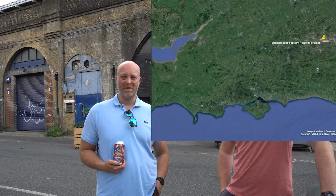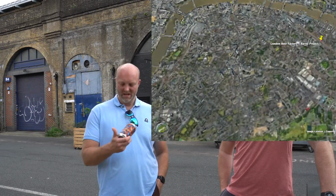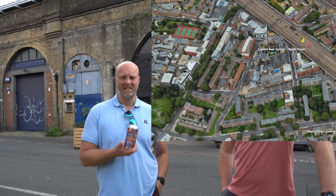We are in South London on the Bermondsey Beer Mile at the moment, at the Barrel Project, which is part of London Beer Factory. Some of you may know them because they sell to high street retailers like Tesco. This is basically their skunk works, their Willy Wonka area where they develop stuff. We're going to go in and meet Ed, one of the founders, and his Jedi Master who does the brewing as well. We're looking forward to it. Let's get stuck in.